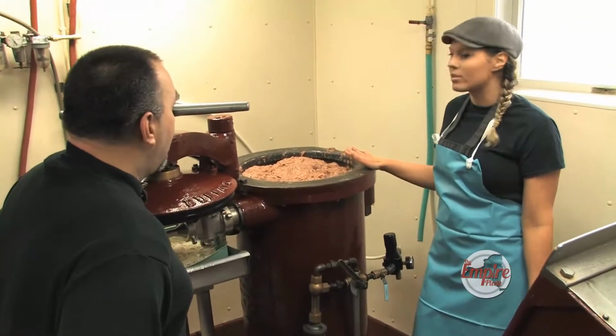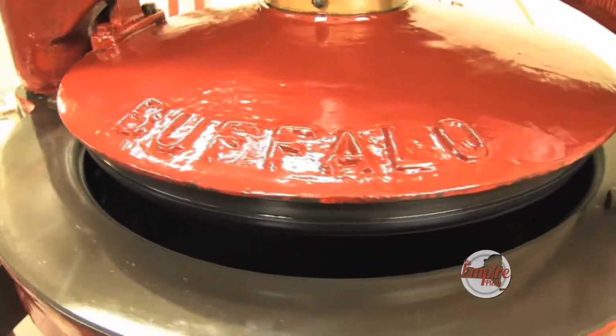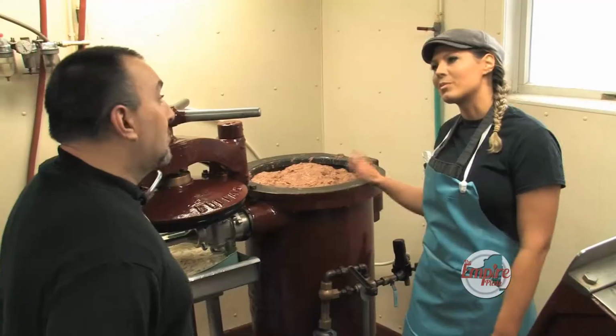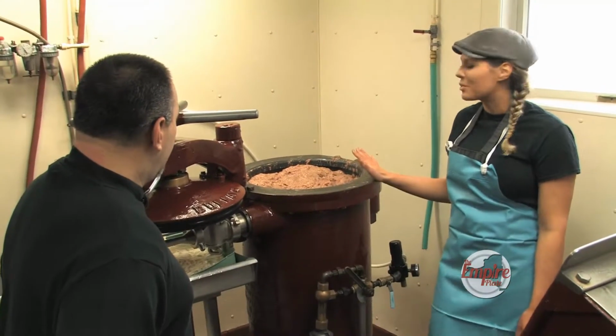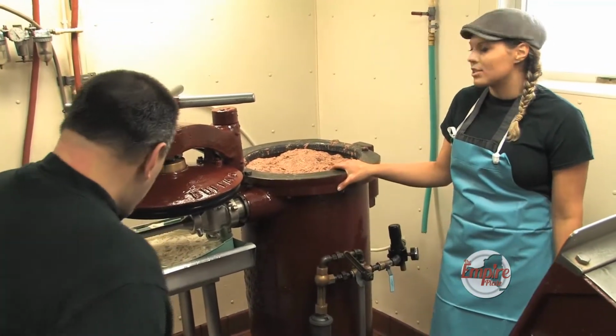Yep, so our stuffer is full. This is a 300-pound stuffer. It was actually built in Buffalo, New York, and a neat fact about both of these is that they were actually manufactured in 1938, and we still use them today. Wow, that's amazing. Good equipment. Absolutely. And this all runs off air, and this pretty much acts as a giant piston.